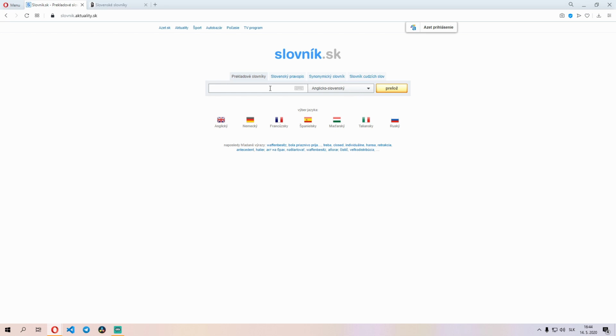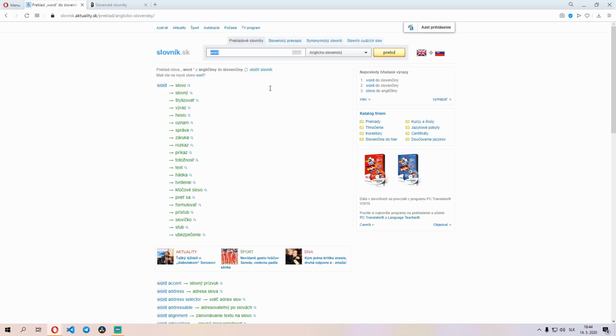So if we look up, for example, the word "word", we are going to get a ton of words. All of these are varying degrees of correct. The one on top is usually the most literal translation, the first one, and that is usually correct. However, the longer down the list you go, the more either abstract, metaphorical, or just different meanings the words get.